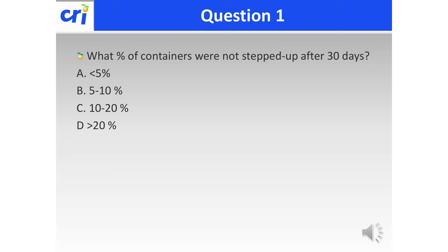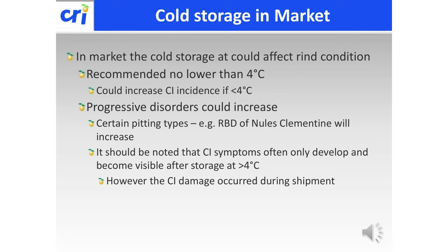Okay, so in the market, our fruit normally goes to Europe. It's not directly sold, so it goes into cold storage there. It's kept and it's then distributed throughout the market in trucks. I recommend no storage lower than 4 degrees in those cold storage rooms, because below 4 degrees, citrus are more susceptible to chilling injury. At 4 degrees for a long duration, you will also get some chilling injury, but at least if it's just for a few weeks, it should be okay.